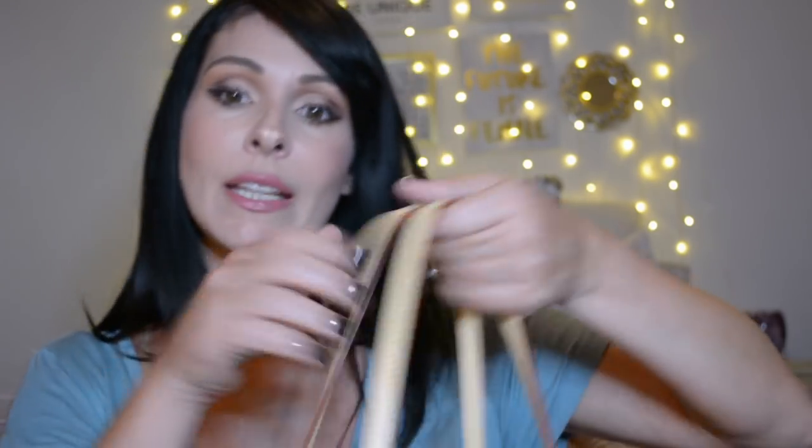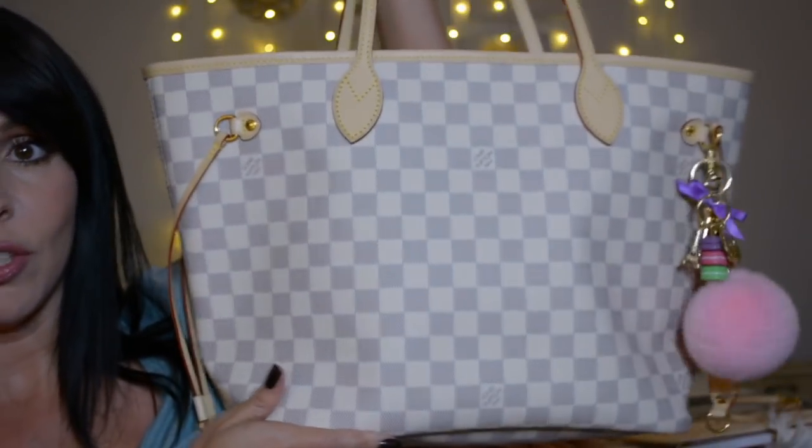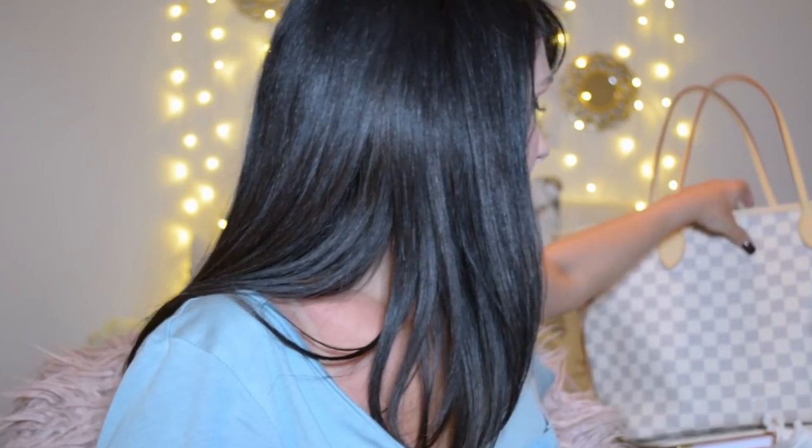So, as I said, I just started using this bag today. I absolutely love it so much. It's so pretty. And I'm not going to lie, I'm really worried about getting it messed up, which is why I didn't start using it until today. So, I'll just set it right there for now so you can look at it.